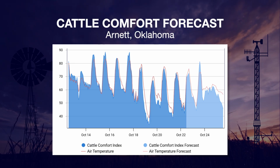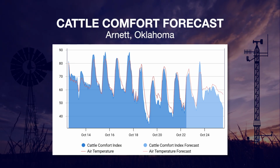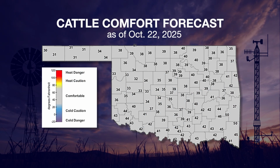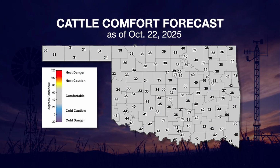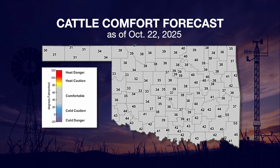On the same forecast tool, the past 10 days of Cattle Comfort Index are also displayed. As we enter the winter, the Cattle Comfort Index could enter cold caution or cold danger, as shown in the color bar on the left. Wind is a large cause of the cattle feeling colder than the air temperature in the winter. During the winter, cattle will require more feed for their faster metabolisms to maintain and gain weight.